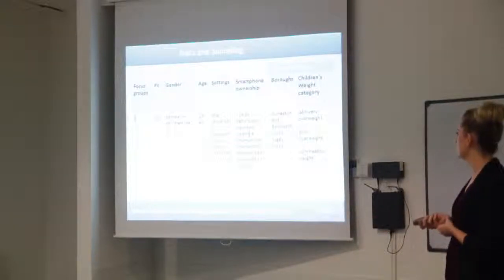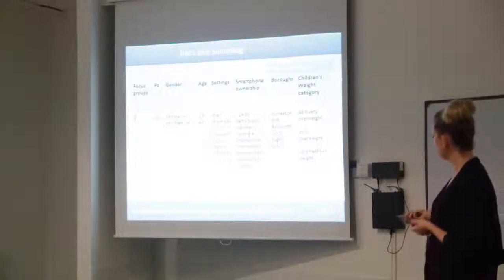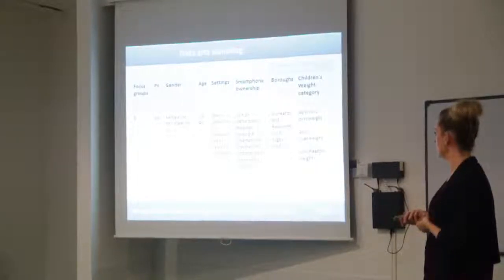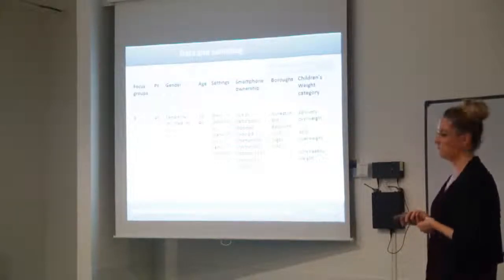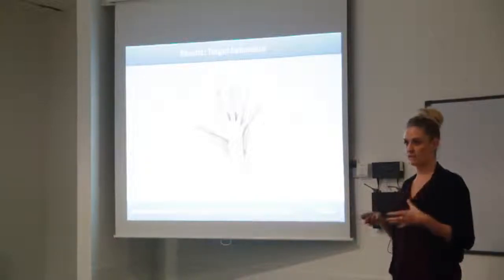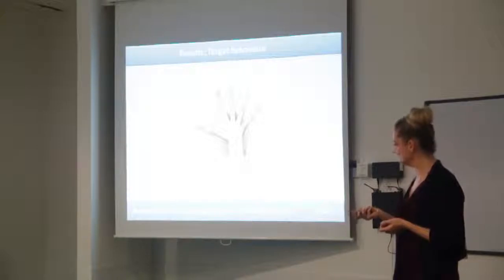And the majority had the operating system of Android, which again reflects the market leaders. In terms of the parents with overweight children, 46% of their children were overweight, very overweight or obese, 30% were overweight, and 20% were a healthy weight. On helping parents to reduce their portion size, or provide appropriate age-appropriate portion sizes.